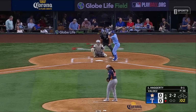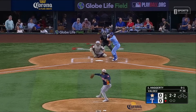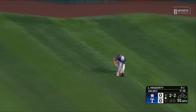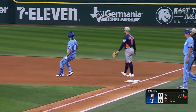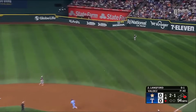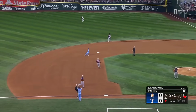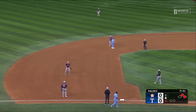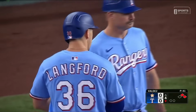Guys that can go through that lineup a minimum of 3 times. Haggerty shoots that out to right field, and the Rangers have their first base runner. With Brendan Rodgers at second base, you've got 3. Well, this is a good approach right now. A little bit of an adjustment by Rangers hitters. Yeah, that's impressive. Back-to-back opposite field hits.